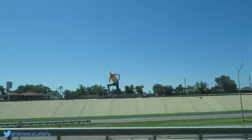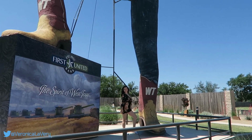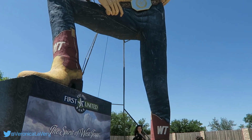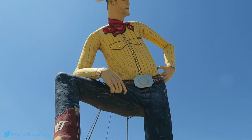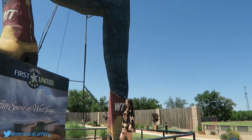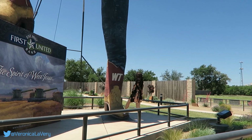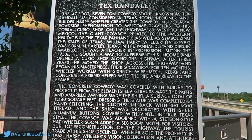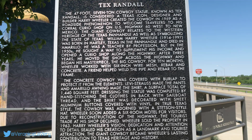And we'll stop by there, that's kind of on the way. I don't get to see statues like this very often, so this was pretty cool to me. I just wish I had my boots with me. And here you can read more about Tex Randall, because I took a picture for ya. Yep, thank me later. It's pretty cool.